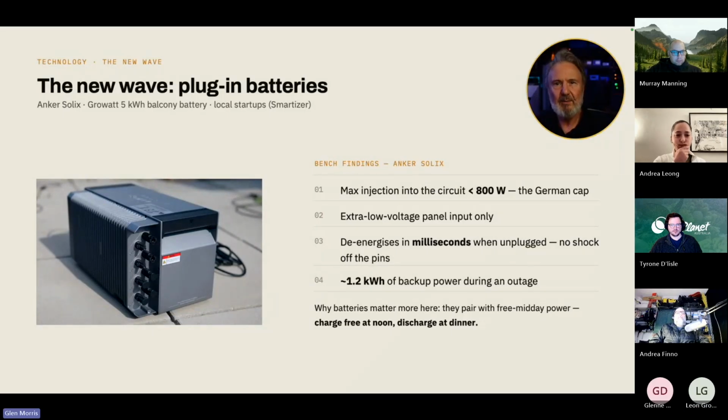There are some limitations, based on the German rules, on how much power you can inject back into your home from a plug-in solar or plug-in battery: it is only 800 watts. And that's to do with ensuring the safety of the circuits that you're plugging into, so that you can't overload them.